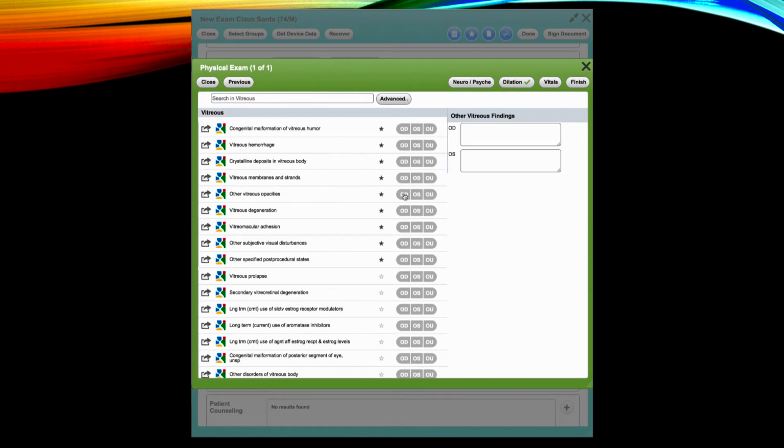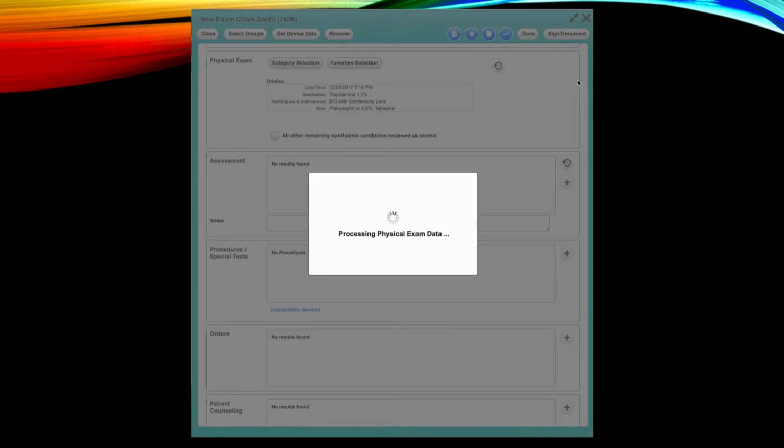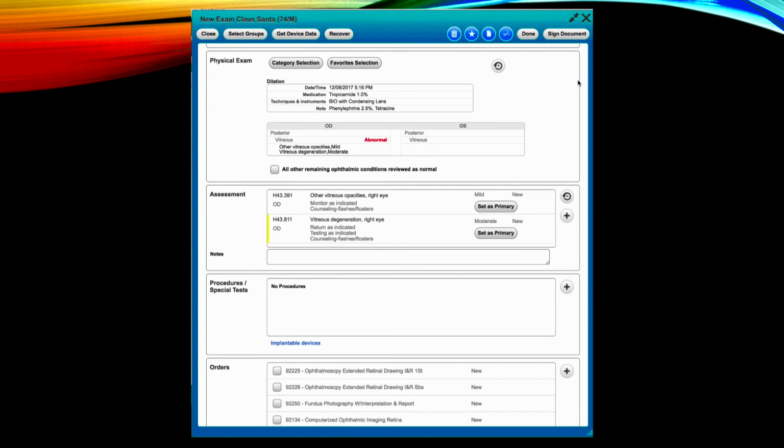And we have vitreous opacities in the right eye, posterior vitreous detachment in the right eye. That's moderate. And we're done. Just a couple of smart selections creates our findings right here, our diagnosis right here with a detailed treatment plan. We can set that as primary.